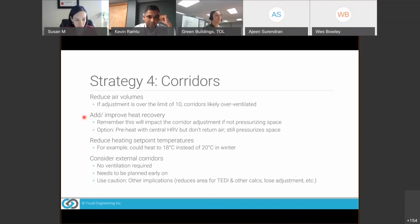As far as adding heat recovery to corridors, it's definitely a great possibility for improving your TEDI. But just remember that this is going to impact your corridor adjustment, because if you started out just pressurizing and now you're doing heat recovery, so you've got the supply and the exhaust, then your pressurization air volume is going down, and so your corridor adjustment could also go down. So just be cautious if you're using this. Maybe run the calculation once or twice just to make sure that you're not inadvertently penalizing yourself.